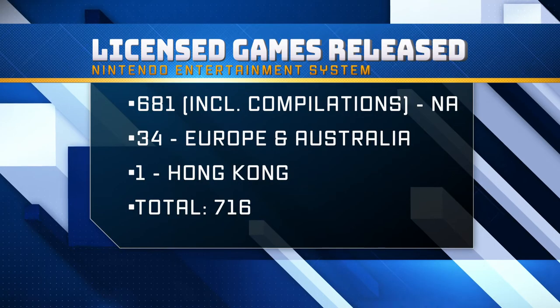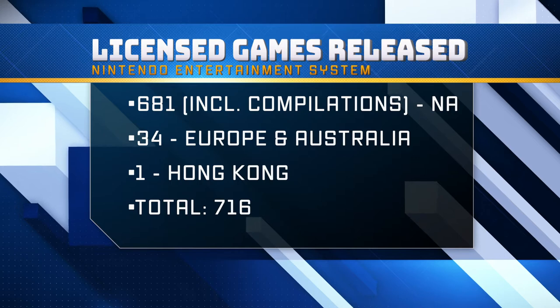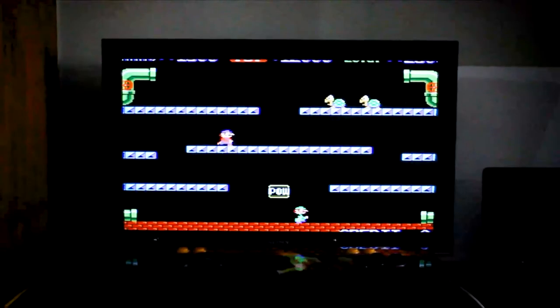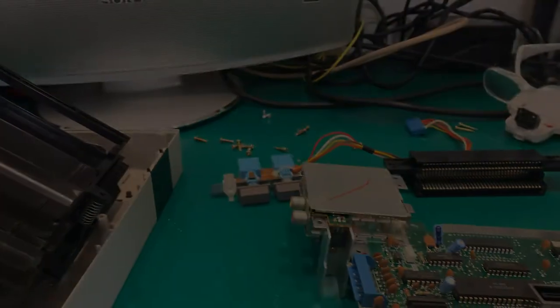During its lifespan, the NES has amassed over 700 games and is definitely a part of our history, part of the nostalgia of the 80s, and a unit that remains close to the heart of many retro gamers. Stick around and watch me take one apart and give it a new life.